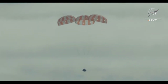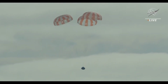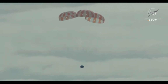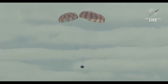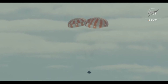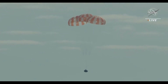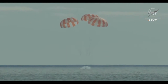1,000 feet. Good descent rate. 500 feet. Splashdown.